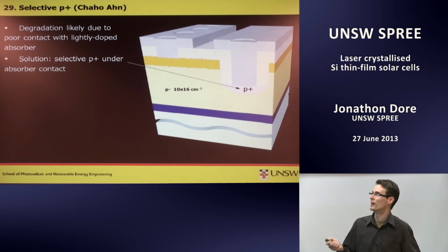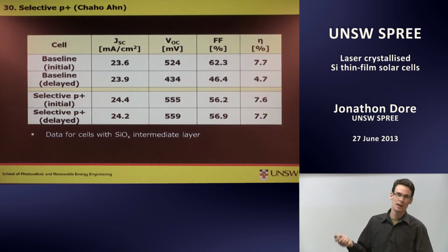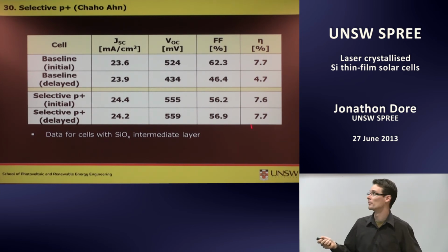And that's something that Chaho has been doing in our group and having quite some success with. And you can see here an example using some of our other material, not our best material, but at least good for comparison. In the baseline scheme, we see that degradation occur as we saw before. But if we use this selective P+ scheme, we see that it's still stable after a week of being left with no rebaking. So that's a proof of concept that this tends to work, and we need to simplify this a bit and then apply it to our best material and hopefully achieve stable efficiencies above 11 or even 12%.